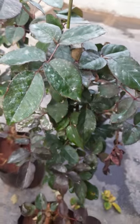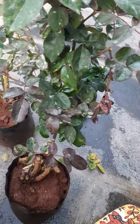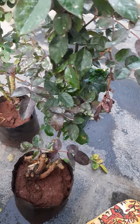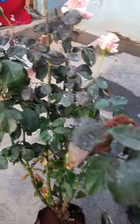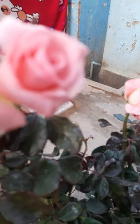Color is very nice. See here, potting. It is in a small grow bag, small. See here. Another rose plant is there. It is a light pink. See here how it is. It is also looking very nice. See here.